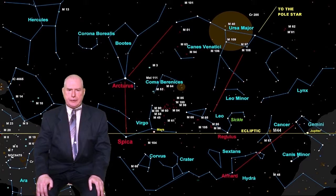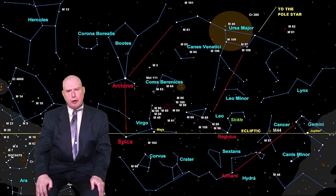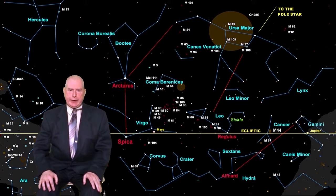Coma Berenices is a small constellation which contains no stars above magnitude plus 4.3 and is actually a large dim cluster known as Mel 111, moving together through space, lying at a distance of 250 light-years. Once again, due to the faintness of its stars, moonlight will hide the constellation. It lies midway between Canes Venatici and Leo Minor.